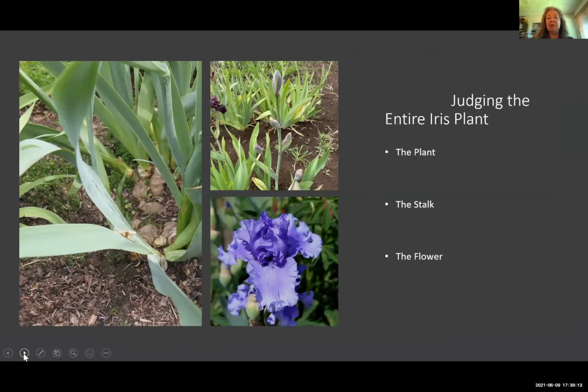But first, we have to look at the entire plant. We judge the entire plant for any tall bearded judging. It's not just the flower. First of all, we're looking at the plant to make sure it's got plenty of increases. We want the stalk to be tall and straight and allow for at least 7 buds to show off their grandeur over a 2-week period. And then we have the flower, which should be distinctive, and the color should create harmony, and we want it to be pleasing in the garden as you're walking.